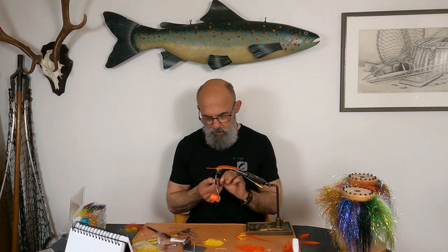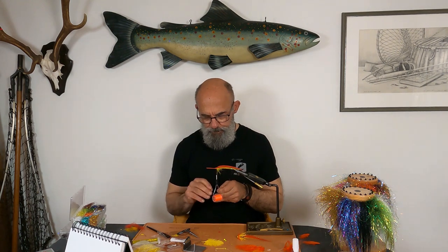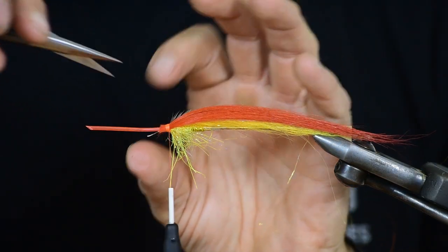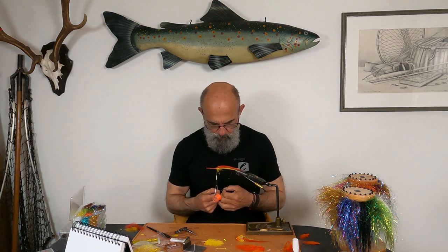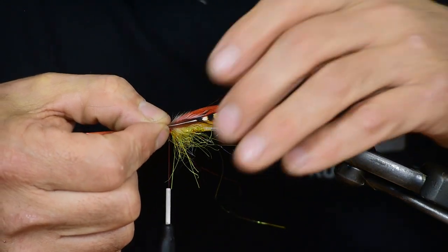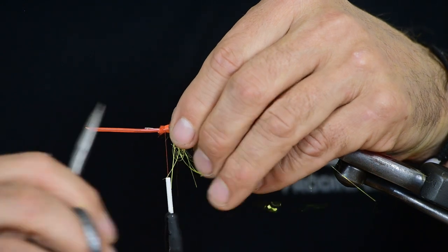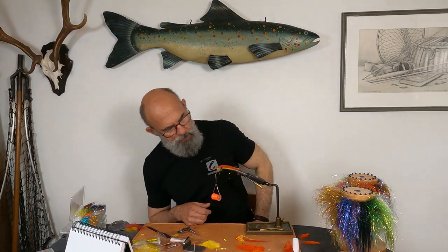Okay, and I start with the one on my side, form it a little bit on my thumbnail so it will curve the way I want. And I tie it in. Cut it off, and I do the same on the other side. Make sure it follows the wing in the right way. Look from above or turn the vise if you want, and tie it in. Make sure they're even, looking good. And cut off. And it looks good and even.